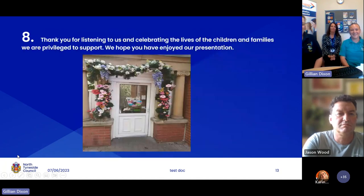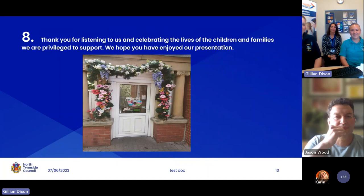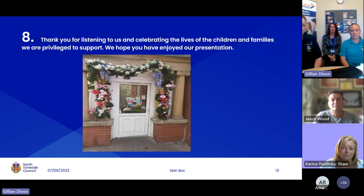And we just want to finish off by saying thank you for listening to us and celebrating the lives of the children and families we're privileged to support. We hope you've enjoyed our presentation. The final picture is just the entrance to Fieldhouse Nursery in Benton, North Tyneside. You can see the wonderful garland and how welcome visitors, professionals, children and families are made at Fieldhouse Nursery. So thank you for listening to us.